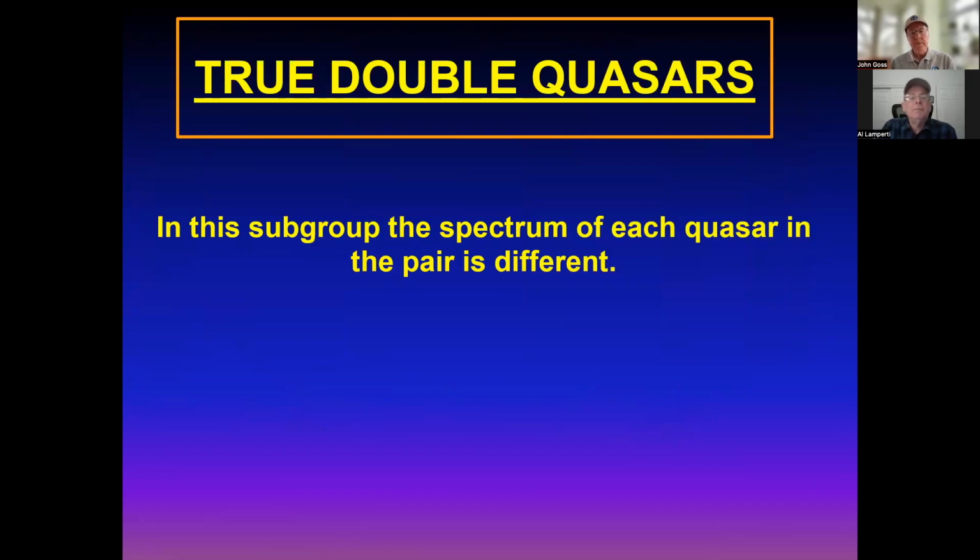Now, there are two double quasars, that is, quasars that just happen to be near each other. The spectrum of each of those is different, so we know it's not a lensed quasar. So there's a list of double quasars, much like there's a list of double stars.